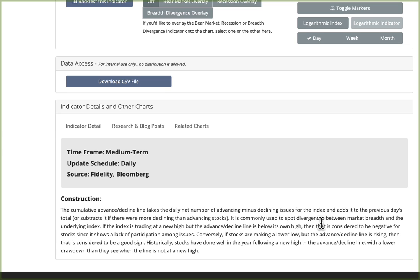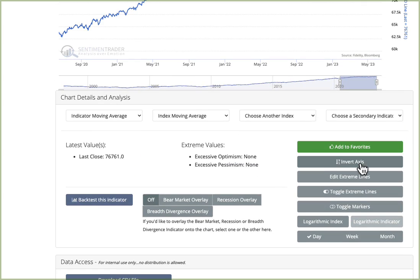It is common to spot divergences between the breadth and the underlying index. We just did that. If the index is trading at a new high, but the AD line is below that new high, then it's considered a negative for stocks, a lack of participation. Conversely, if stocks are making a lower low, but the AD line is rising, then that's considered a good sign. Historically, stocks have done well in the year following a new high in the advance decline line, with a lower drawdown than when they see it not at a new high.